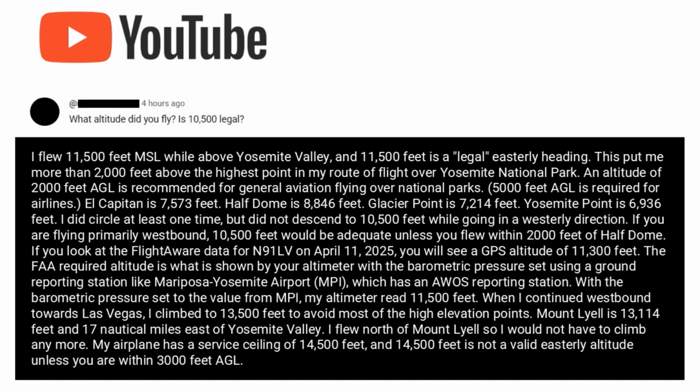I did circle at least one time, but did not descend to 10,500 feet while going in a westerly direction. If you are flying primarily westbound, 10,500 feet would be adequate unless you flew within 2,000 feet of Half Dome.